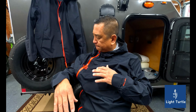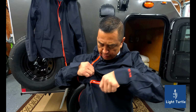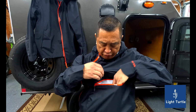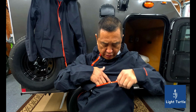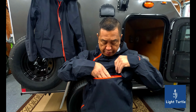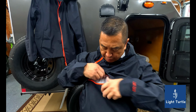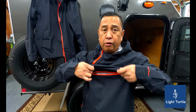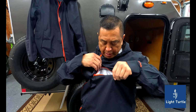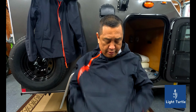Now, I know what the reason for that is. If you use this for golfing, you can keep your golf cards or anything like this in here. If you're using this for hiking, you can keep your maps, your compasses, your GPS, and your items in here. And this is a pretty deep pocket. So having your pouch in here, I can see why the zipper would come from the side. So now I get it.